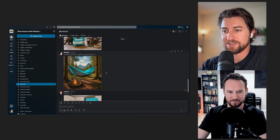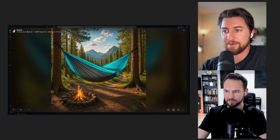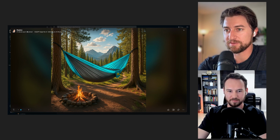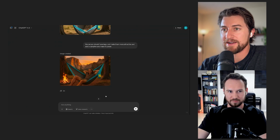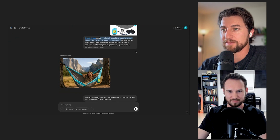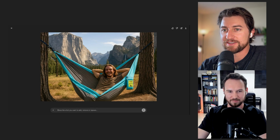So this next image here, I was trying to get ChatGPT to render that hammock again. I didn't upgrade the model, so I was using the same model as before and it came out the same as it was previously. Then coming back to the hammock, I switched the model and said, create a realistic image of this exact hammock product being used in the beautiful outdoors, use Yosemite as inspiration. There should be an attractive person somewhere in the image smiling and having a grand old time. Landscape aspect ratio. So this looks pretty good, except for the fact that the guy does not have legs.